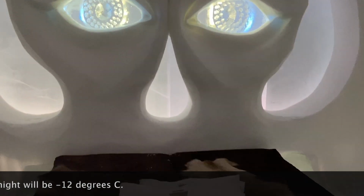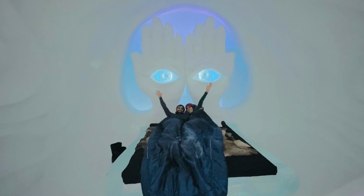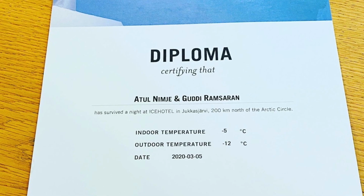And I think for some people, they don't even spend a full night, because even while we were staying there, I think a lot of people didn't stay through the whole night. If you are able to survive and spend a whole night in one of these rooms, you do get a diploma. Luckily for us, we did make it through the night. And then the next day, we also got a diploma for spending the night. So what an experience. If you haven't done it before, I highly recommend you try it out.